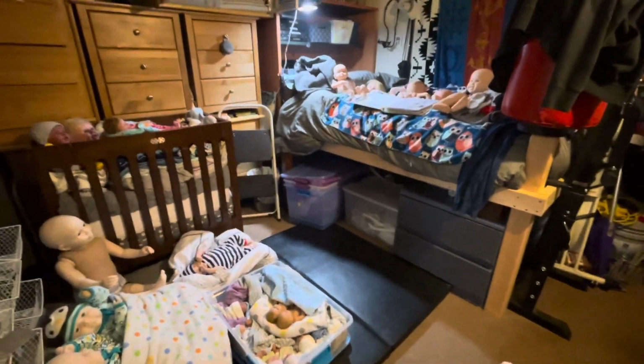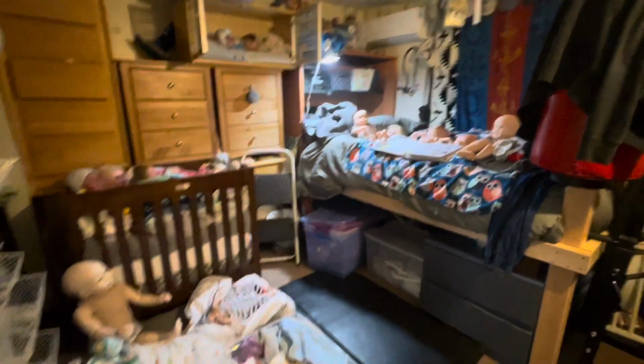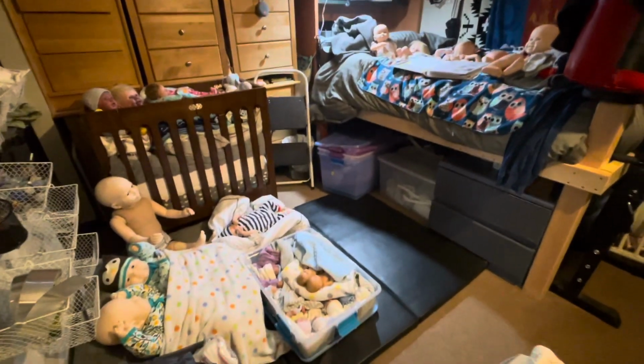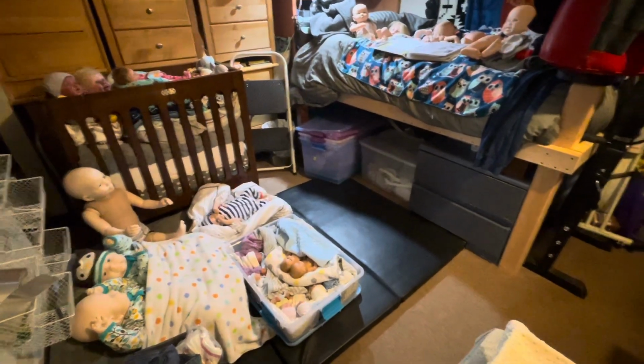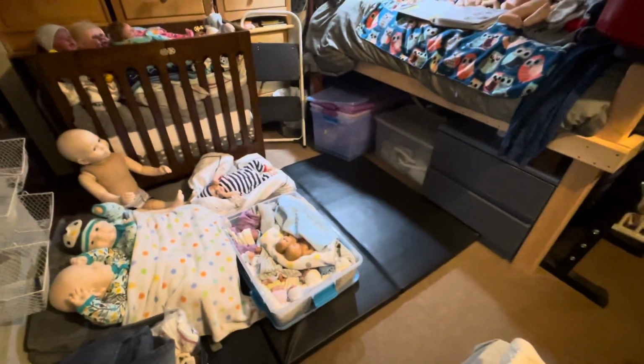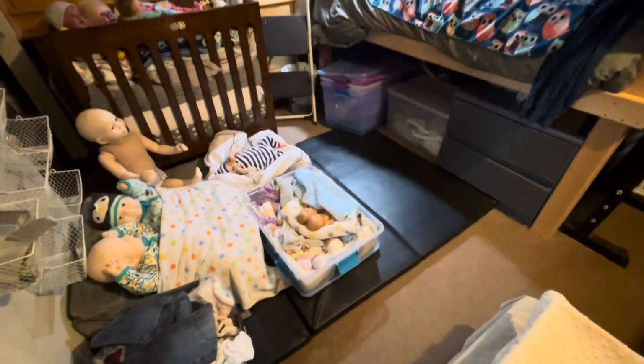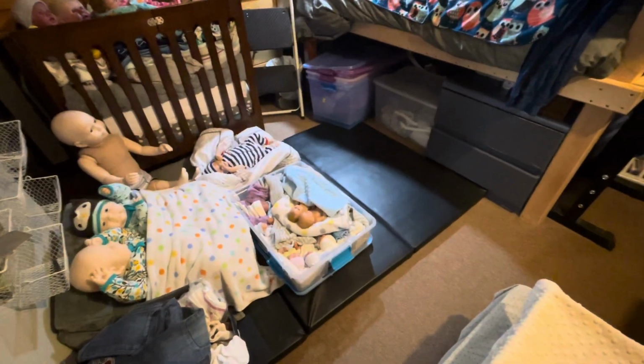Everybody is kind of here, there, and everywhere, but at the same time, neatly, I guess. And I have more room now than I did before. So I'm going to go around and tell you everybody's name, and possibly how long I've had that baby for.